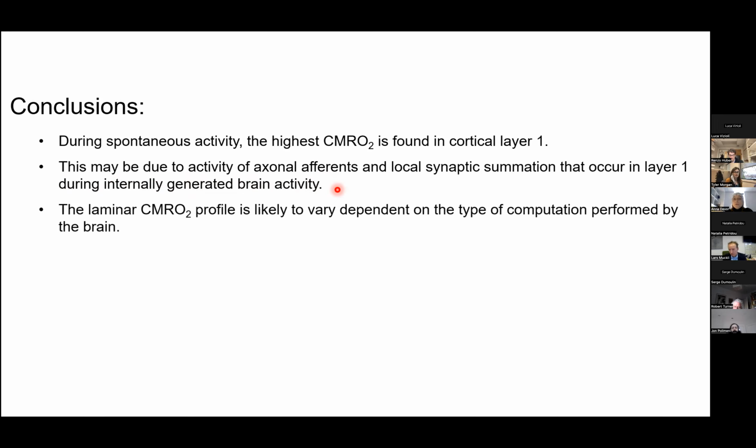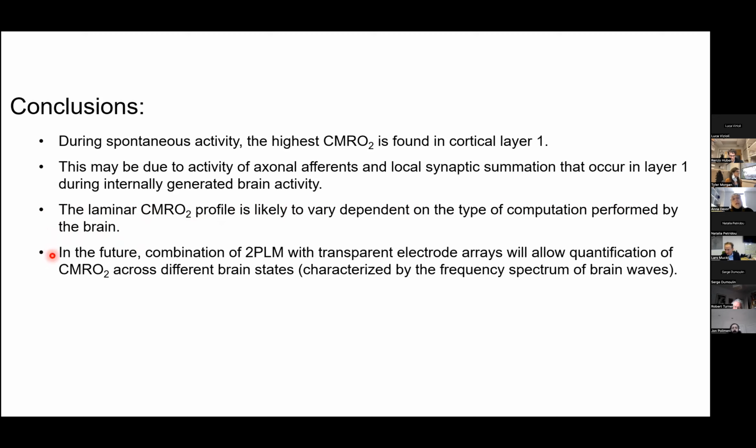That's an interpretation, right? So that's not based on our measurement. That is a speculation of why this may be happening. So now the other interesting thing to consider at the speculation level is that the laminar CMRO2 profile is very likely to be a function of what kind of computation actually is performed, right? And so this is why we're currently working on combining this 2PLM with other measurements that will give us this parameter of the brain state.